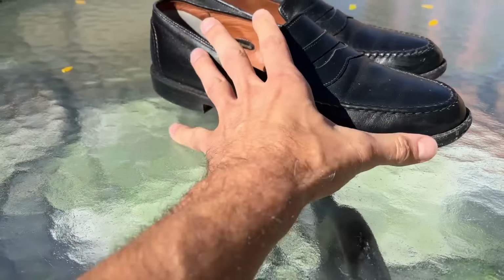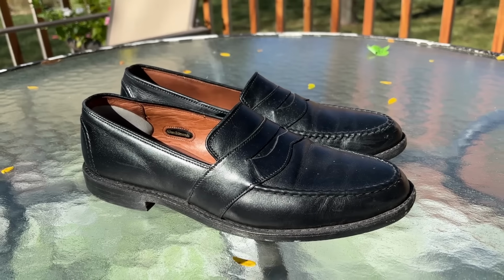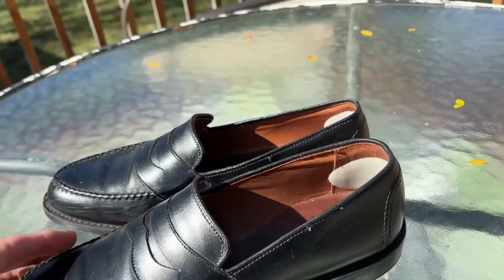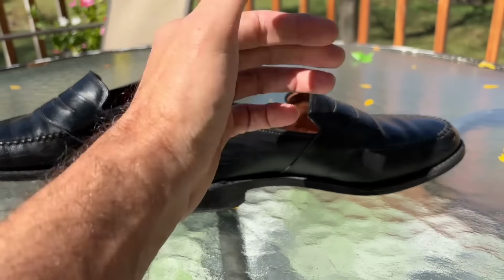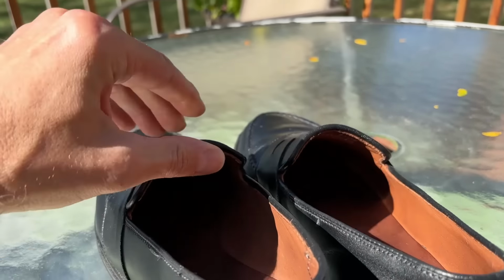I photographed them at around this time of day so that the sun kind of glistens off of the leather. Might have been a little bit later in the day, but I wanted to make sure that it hit it. You can see there's a little bit of wear here. These still sold for $100. It's a great pair.